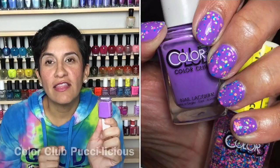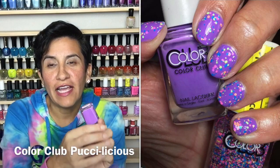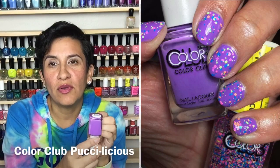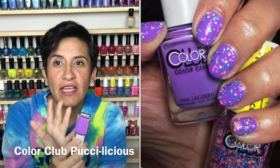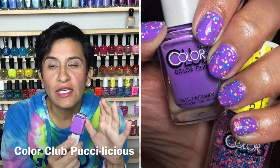Next up is Color Club Puccilicious. This freaking purple, you guys. I love this color. I just think that this color of purple is so beautiful. It's kind of crossing into a little bit of neon. It's very bright. This had a great formula, 2 coats to get opaque.